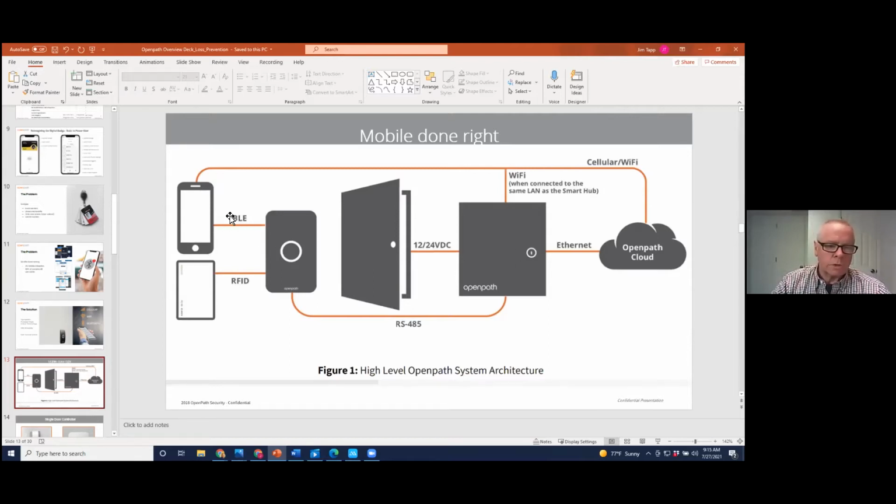For us, we send the signal Bluetooth. And at the same time, if your Wi-Fi is enabled and the panel is on the house network, which it often is, we also send it Wi-Fi. And at the same time, whatever cell carrier you have, we send it over your cell signal to the cloud. And then it's a race to the panel. And one of those three technologies is going to unlock the door, and the other two will be discarded.